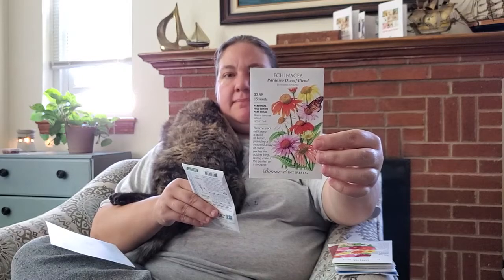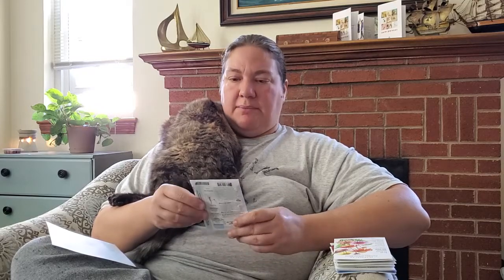Doesn't that look pretty? It grows less than 2 feet tall. It's not much shorter than traditional echinacea. And I reckon it's possible that the flower heads themselves might be a little smaller. I don't know. But I like the colors. This year I had grown some purple echinacea, or coneflower sometimes called, and red. And the red didn't survive the transplant process, but the purple came up okay.